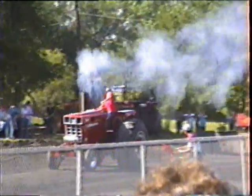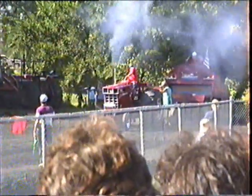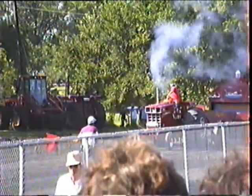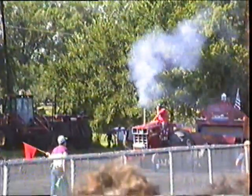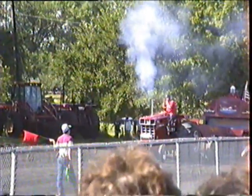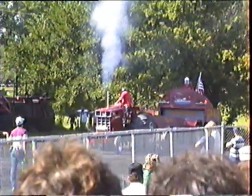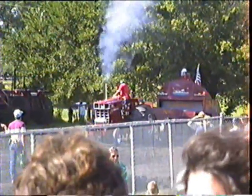Alrighty, coming up. Now, Peterson, Iowa. Running the 1466 International. Charlie Hyde. New tractor for Charlie this year. He's been running a 1066 last year, went to a 14 this year. Been having a real good year, runs well. Nice looking 14.